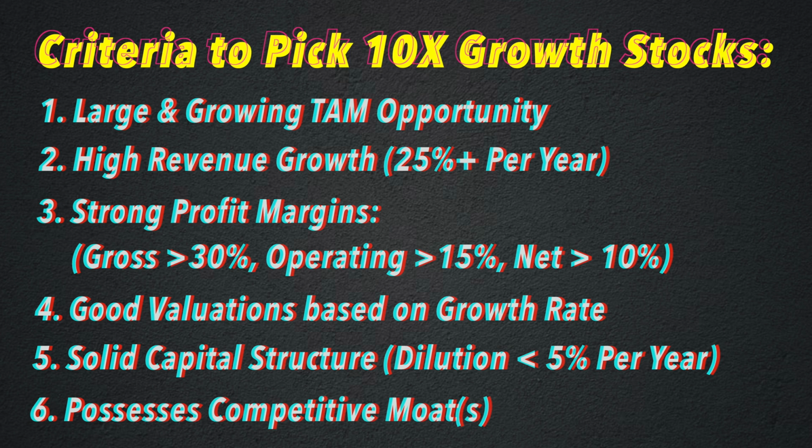And sixth, ensure the business in question has a competitive moat, which could include cost advantages, economies of scale, switching moats, network effects, or intangible assets. If you follow all of these steps correctly, I can guarantee you you're going to find some amazing growth stocks that could 10x or more into the future.